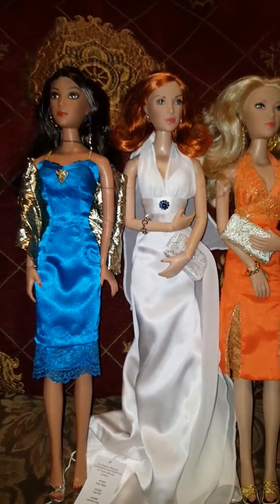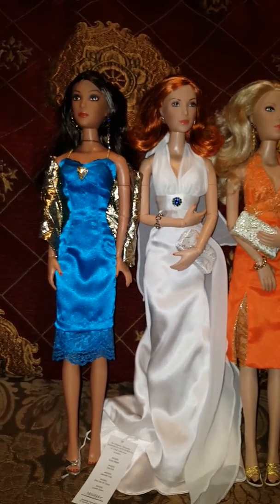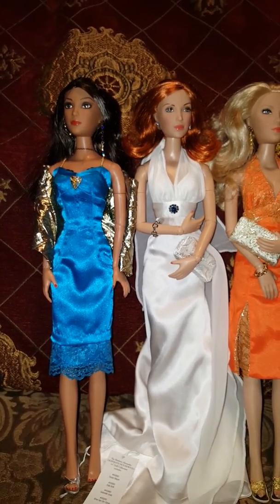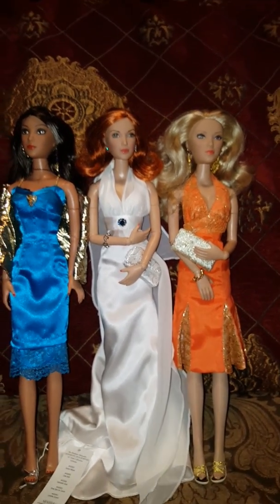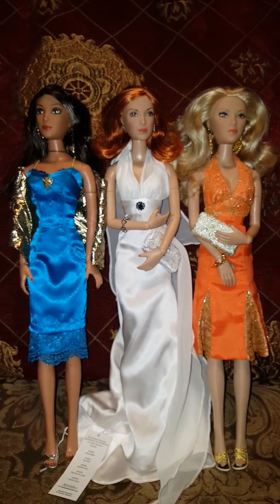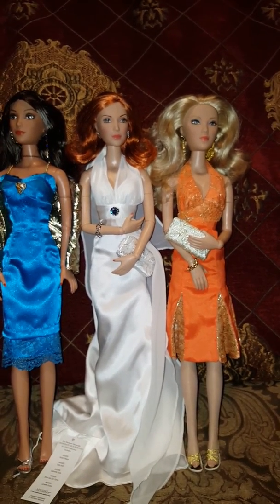But these are my small collection of Desperate Housewives dolls. I was a big fan of the show, as I mentioned in one of the previous videos. The only thing I did not like is towards the end, it became more of Susan and the Susan show, and I wasn't a real big fan of Lynette either. I thought her character was a horrible person. But what can I say? I was a big fan of Edie. I really loved her. From the first episode, she was amazing.